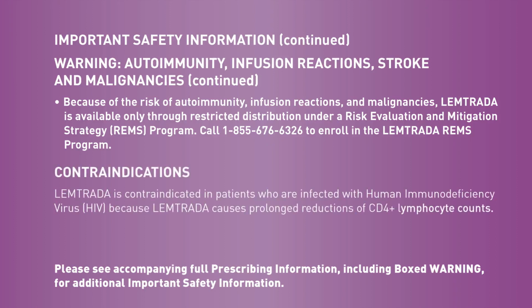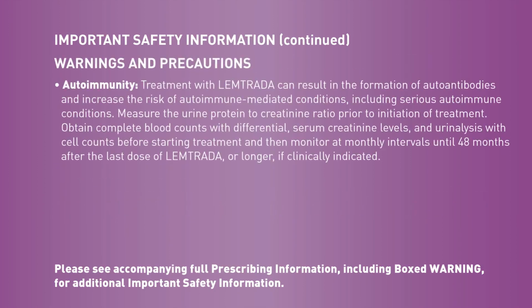Contraindications. Lemtrada is contraindicated in patients who are infected with human immunodeficiency virus (HIV) because Lemtrada causes prolonged reductions of CD4+ lymphocyte counts. Warnings and precautions. Autoimmunity. Treatment with Lemtrada can result in the formation of autoantibodies and increase the risk of autoimmune-mediated conditions, including serious autoimmune conditions. Measure the urine protein to creatinine ratio prior to initiation of treatment. Obtain complete blood counts with differential, serum creatinine levels, and urinalysis with cell counts before starting treatment, and then monitor at monthly intervals until 48 months after the last dose of Lemtrada or longer if clinically indicated.